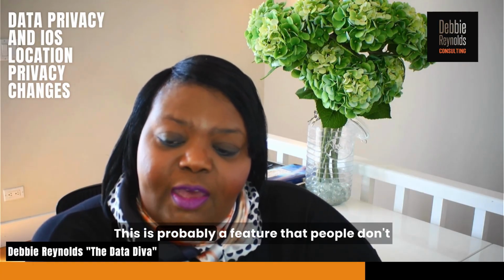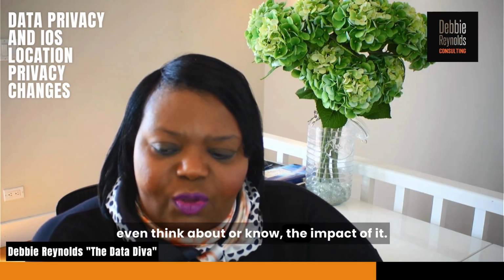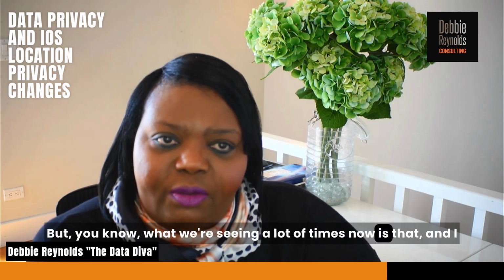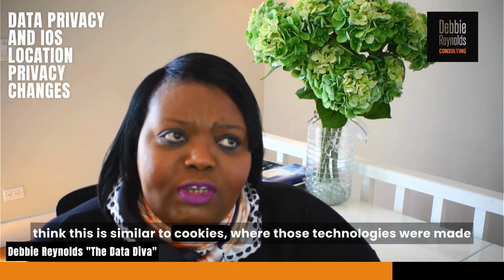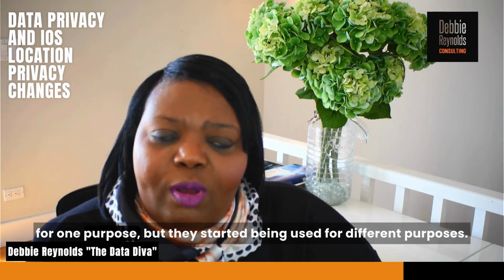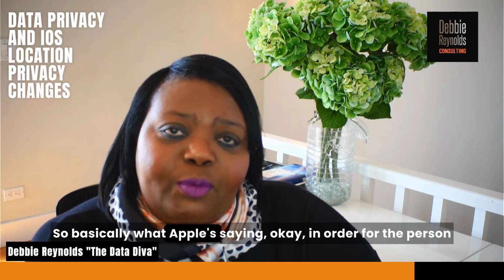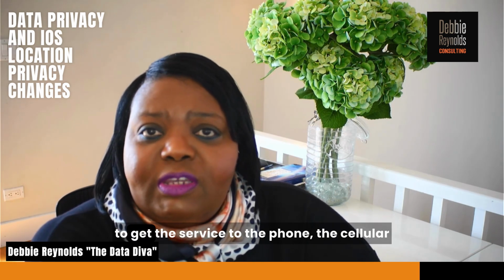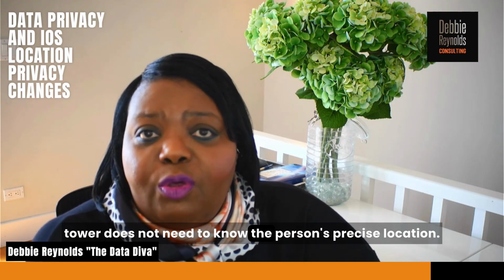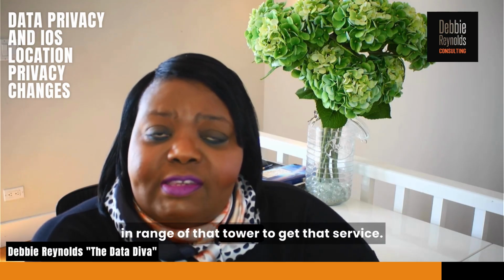This is probably a feature that people don't even think about or know the impact of. But what we're seeing a lot of times now, and I think this is similar to cookies, is that those technologies were made for one purpose, but they started being used for different purposes. So basically, what Apple's saying is, in order for the person to get service to the phone, the cellular tower does not need to know the person's precise location. They just need to know that they're in range of that tower to get that service.